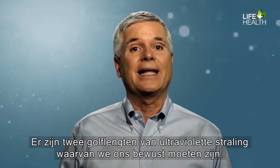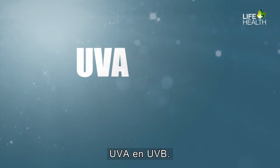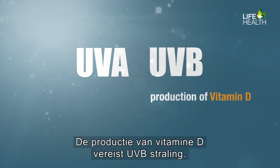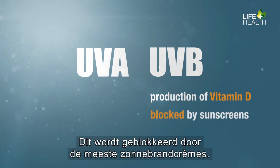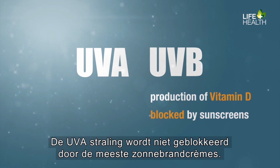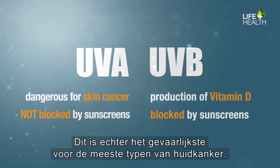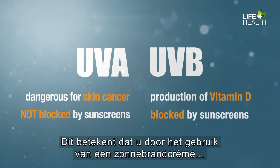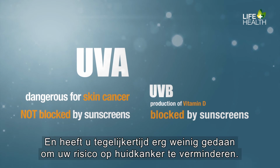There are two wavelengths of ultraviolet radiation that we should be aware of: UVA and UVB. The production of vitamin D requires UVB radiation, which is blocked by most sunscreens. It's the UVA rays that are not blocked by most sunscreens, yet are the most dangerous for most types of skin cancer. What this means is that by using a sunscreen product, you've reduced your vitamin D level. You've also done very little to decrease your risk for skin cancer.